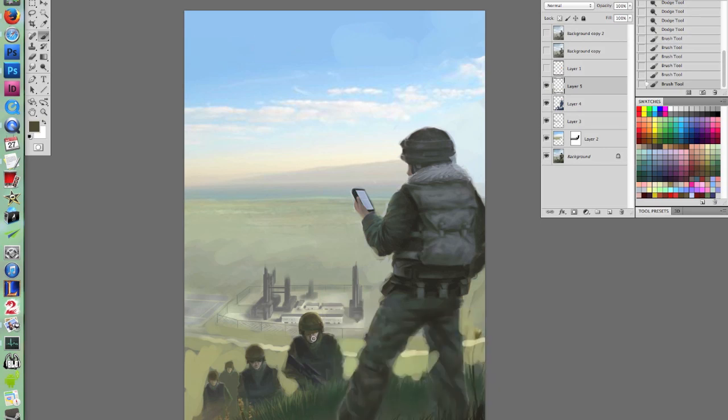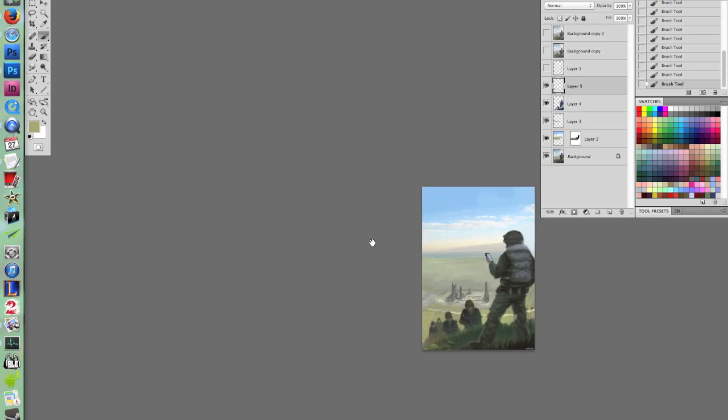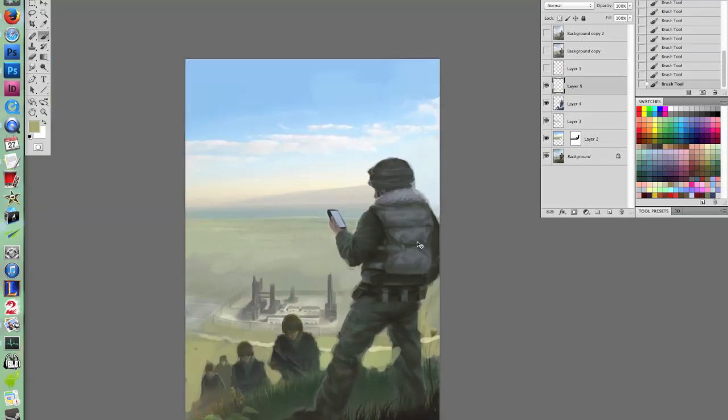Now I also want to shade down the faces a bit more since they're in shadow. Obviously this is rough, but if you pull out of it, you can see how now shaded foreground, lit background, colors them a little more believable. We can flip back to the original.